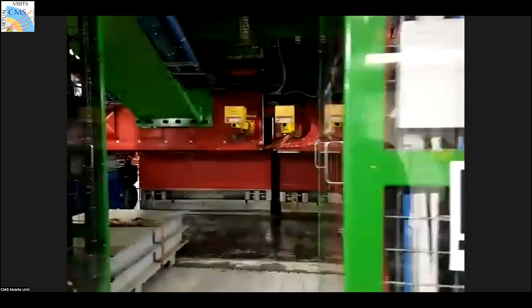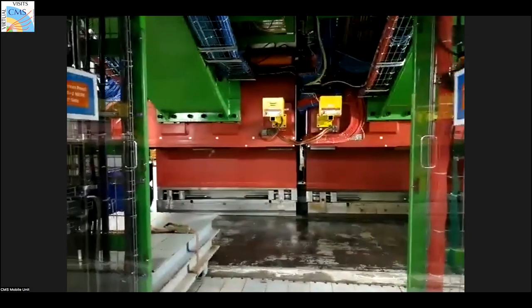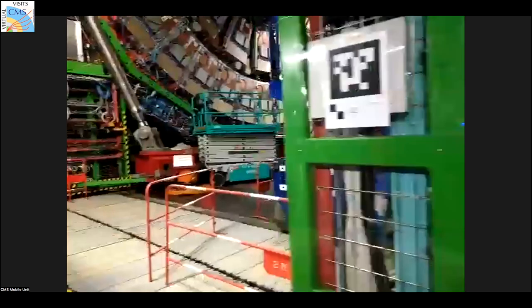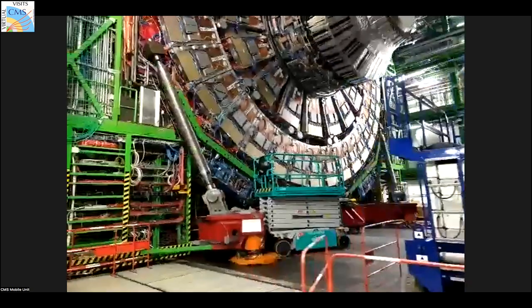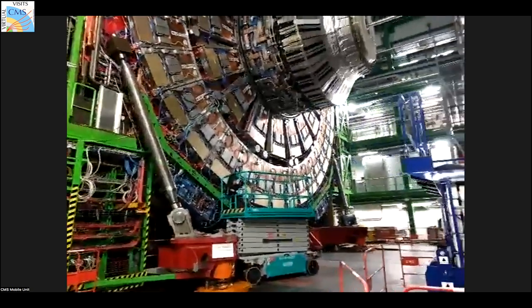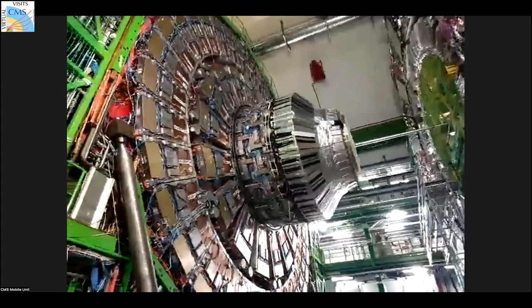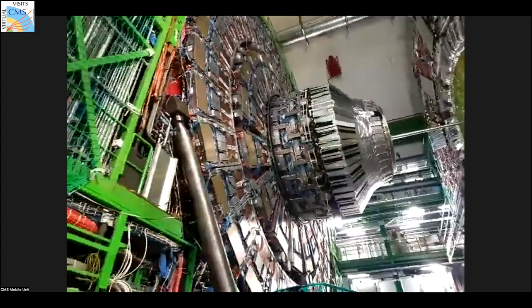Things you have to think about is, when you take it apart in some way and then install things again piece by piece, you have to worry about who goes first. Do I install, so does the pixel go in before? Pixel, the special one. Are you exposed to any radiation while you're down there?